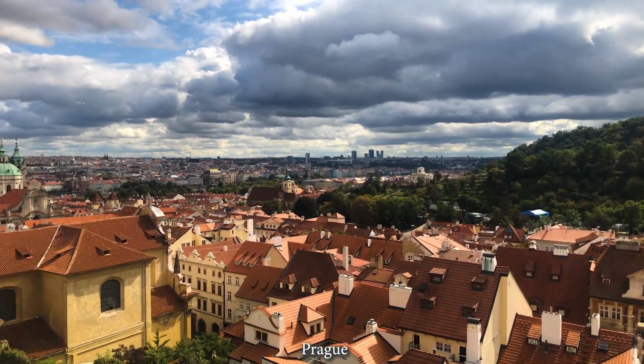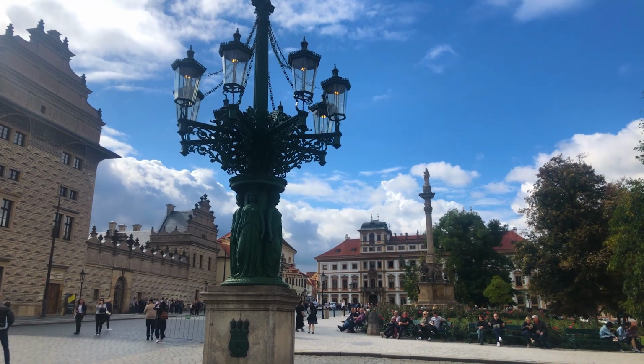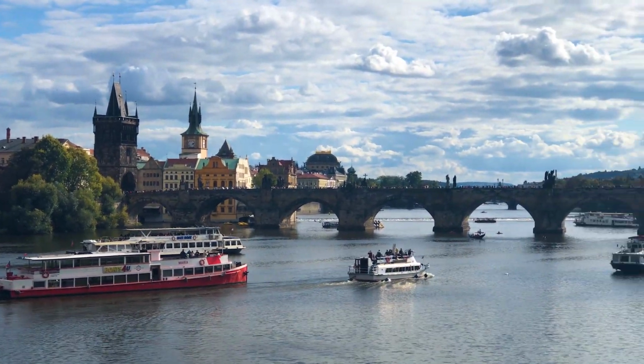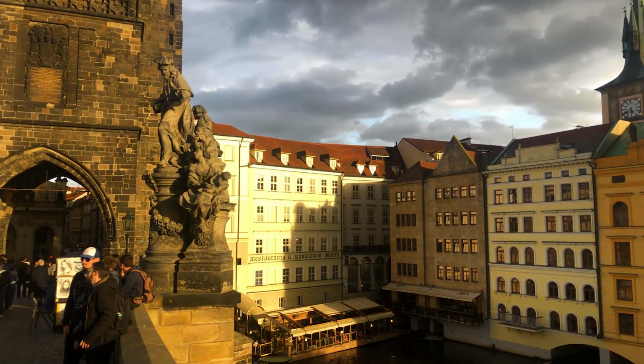And finally, Prague, by many named the most beautiful city in Europe. I would say the second most beautiful after Budapest. You probably think it's unbelievable how well preserved this city is, right?